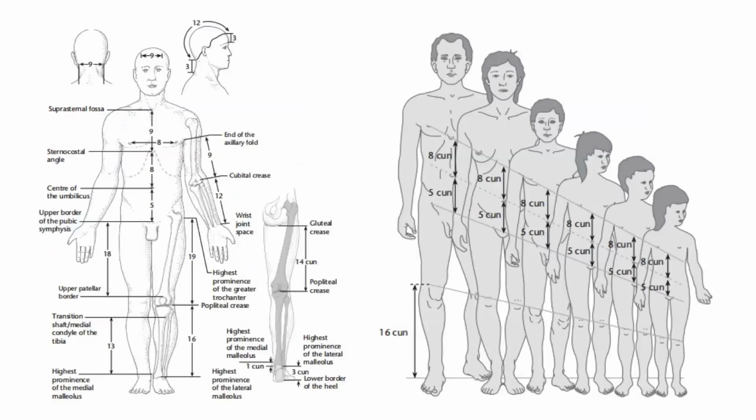So here we can see the different uses of the body tsun. First we have the landmarks for the suprasternal fossa, the sternocostal angle, the end of the axillary fold, cubital crease, wrist joint space. We also have the center of the umbilicus, upper border of the pubic symphysis. Another one would be the upper patellar border, the transition of head and shaft of the medial condyle of the tibia, the highest prominence of the medial malleolus, highest prominence of the lateral malleolus, highest prominence of the greater trochanter, popliteal crease, and the gluteal crease. So these are the landmarks where we take the body tsun measurements.